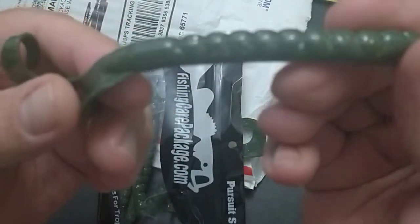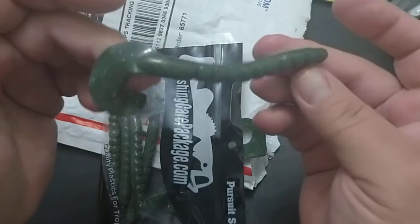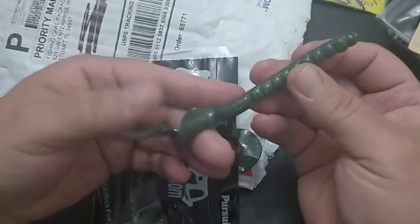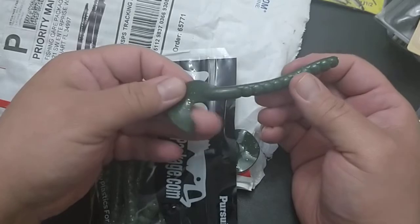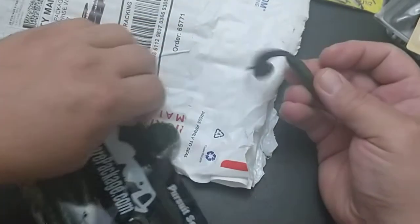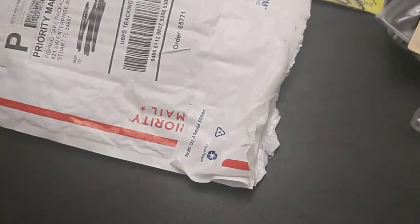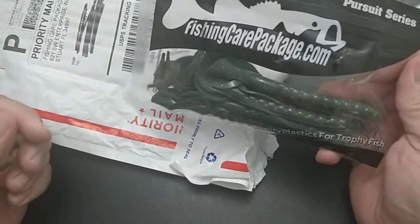But let's see a good color of this worm. Yeah, it's like a dark green with some silver and gold flakes in it. Smells like star anise. Smells like net bait. There again, not a color that I would normally use. Let's see what else is in here.